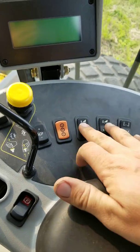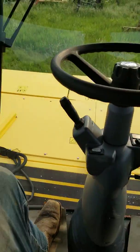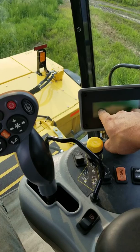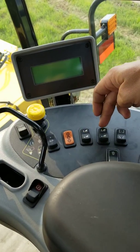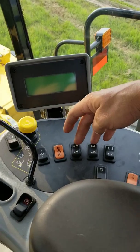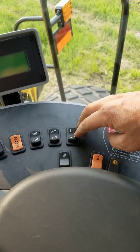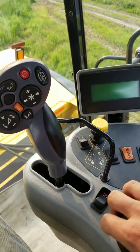That's great. I really like that the left and right float on this machine. It'll show me my pounds on each side, right and left, and I can adjust each side to where they match. If for some reason one's 50 pounds more than the other one, I can match those. Here's my button to adjust my windrow width from inside the cab. There's an auto steer button, park button.